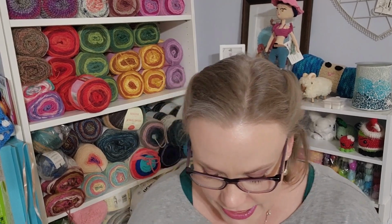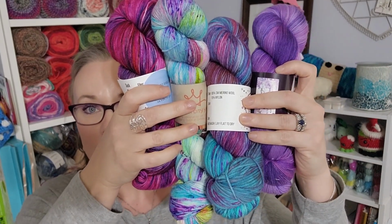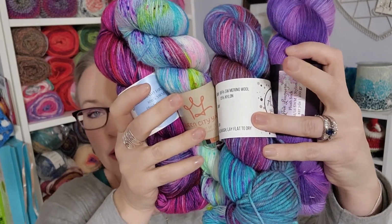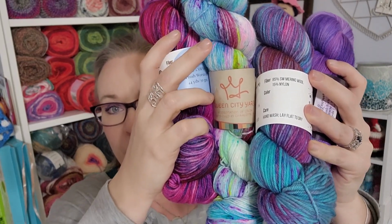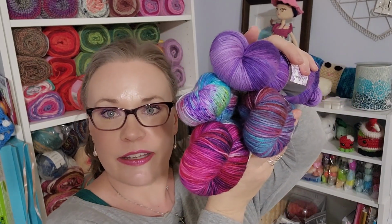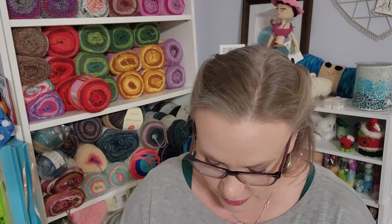If you're doing a fade, you could extend it with something like that Queen City yarn, where you're crossing from the burgundy into the blue, into the burgundy takes you into the Queen City. The bright blue in the Queen City easily takes you into This Is Festive, and then you take it all the way down to Love Languages here. So that would be a beautiful fade combo playing together.